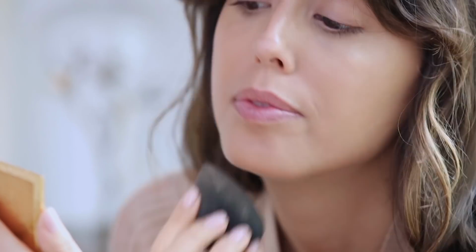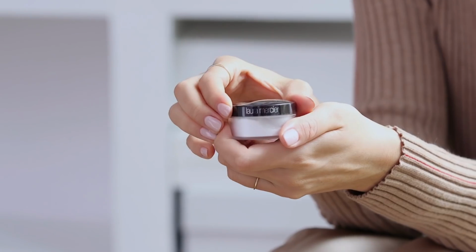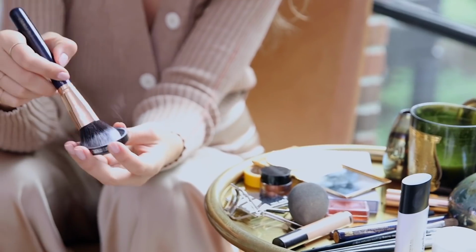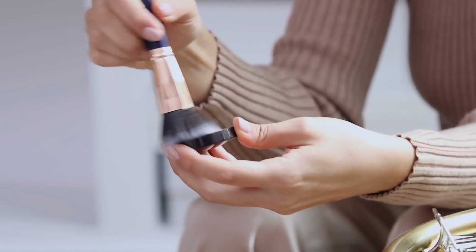Even though it's light, I'm going to remove the excess on my nose with a wipe. And then I'm going to use this powder that again is not going to add texture to my skin. It's very transparent and very light, it's just going to absorb all the excess of oil.